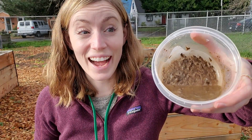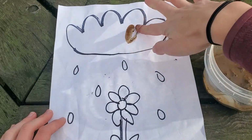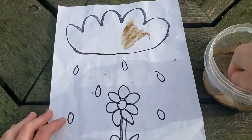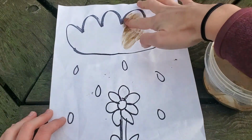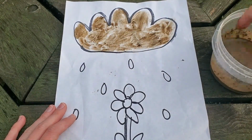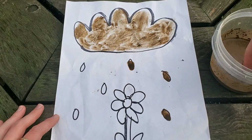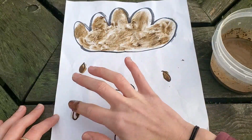Ooh, paint! Now let's see if my muddy concoction will work as a finger paint. Here we go. Ooh, look at that. A muddy cloud. That worked pretty well.